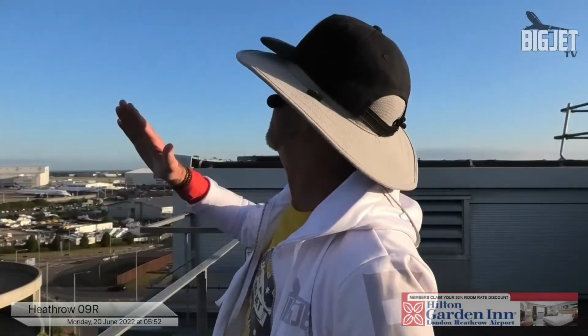Got that big front that's just moved. Big front coming all the way over, a big cloud all the way, so we'll have clear skies in a moment.